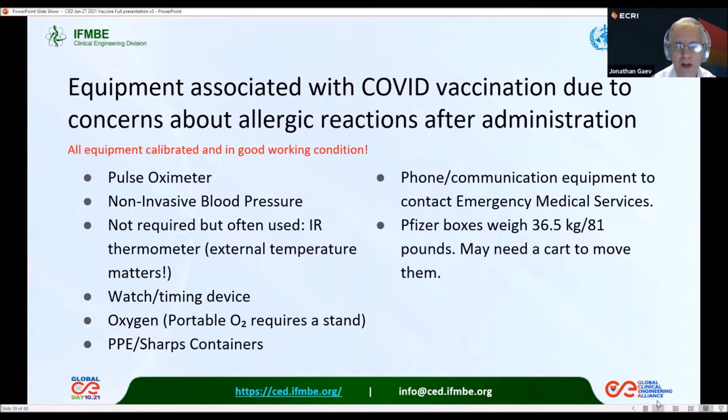I know a lot of clinical engineers are on the line here. So the first thing to do is check with your team about what type of equipment your clinicians feel should be involved with vaccine administration. You've probably heard there are a lot of concerns about allergic reactions after the administration of the vaccine. Patients usually wait 15 to 30 minutes, and some monitoring equipment might be helpful. A pulse oximeter, for example: COVID patients can arrive with low SpO2 and not feel it. That's quite a clinical puzzle.